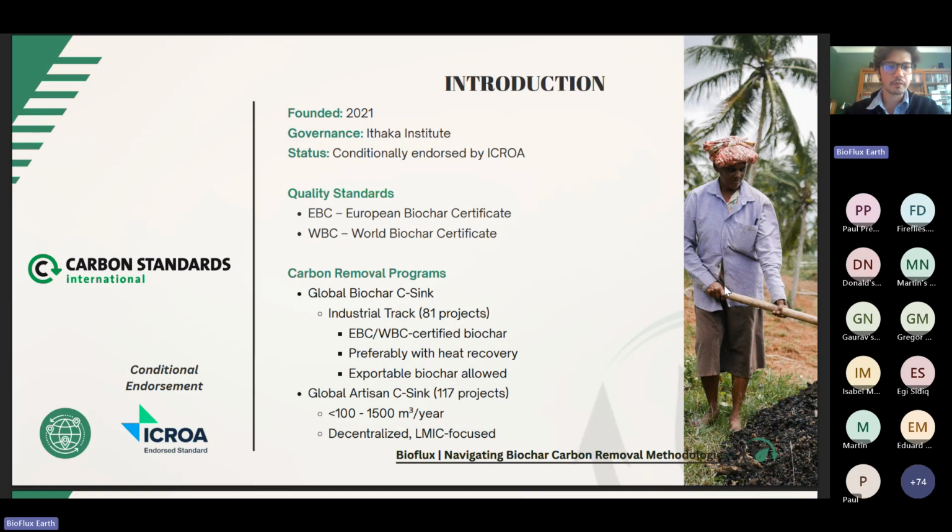methodologies. Now, Carbon Standards International not only has a carbon sink program, but they also have a quality standard. The two quality standards that Carbon Standards International operates under are the EBC, the European Biochar Certificate, and the WBC, the World Biochar Certificate. So as the name states, EBC, European Biochar Certificate, focuses on qualifying the quality of biochar under European standards, versus the WBC, which is on a world basis, has more lenient thresholds. These thresholds are related to aspects such as heavy metal content, PAHs, as well as the chemical and physical qualities of the biochar. So, as I mentioned, there's the quality standards, and there are also the carbon removal programs.